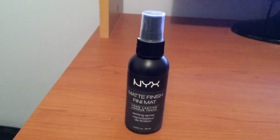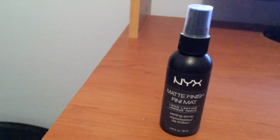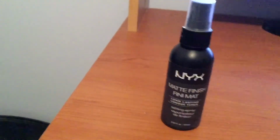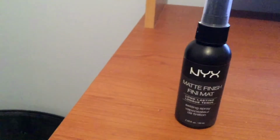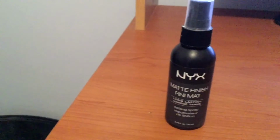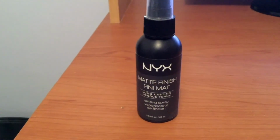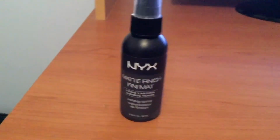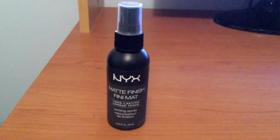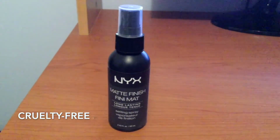Product dimensions: 1.4 by 1.4 by 4.8 inches. It is 1.6 ounces, and this is me going by the one that I have right here, the 2.03 ounce container. So I think the item is not eligible for international shipping. I think that just depends on where you get it from though, and they have tons of videos online that show you a how-to if you don't know how to use a setting spray, but it's really pretty self-explanatory for the most part. Their products are 100% cruelty-free, which I think is so awesome.